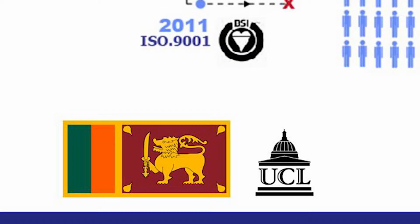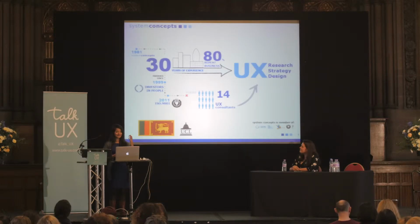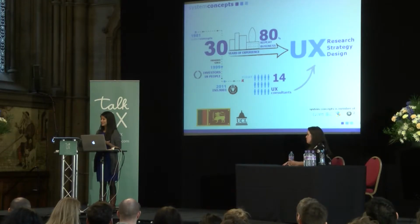Does anyone recognize the flag down there? Sri Lanka, very good. So that's where I'm from. I grew up there, and I came to England to study, as my parents like to call it. So I came here to go to university. I did a bachelor's degree in computer science, and then I went on to do a master's degree in human-computer interaction, which is where I discovered this wonderful subject of user experience. I've been at System Concepts for just over 8 years now, and I'm a principal consultant there.